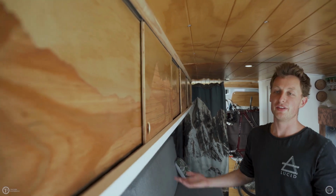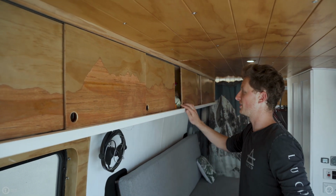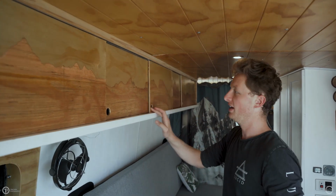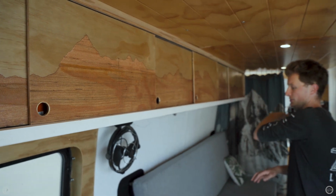So moving down the back of the van, we have these overhead cupboards which run almost the whole length of the van. These run on sliders and hold just a boatload of stuff. Each of these doors has a laser etched mountainscape which runs the whole way down the doors as well.